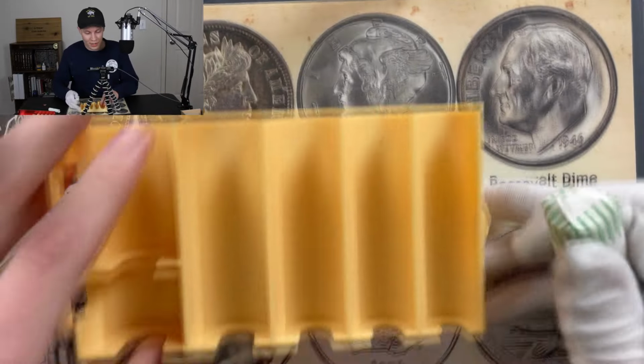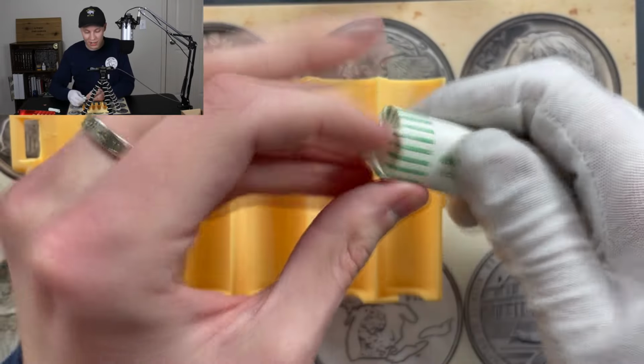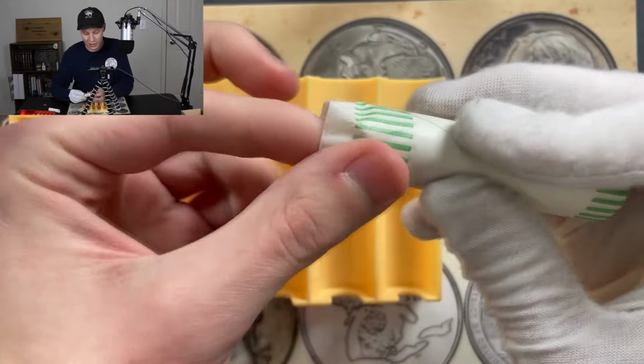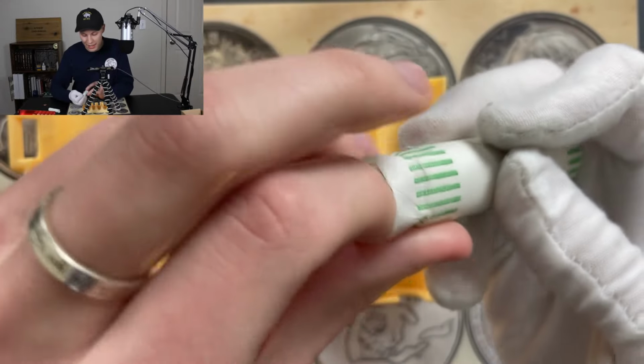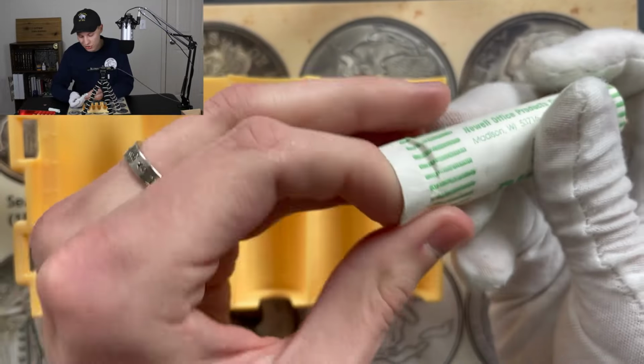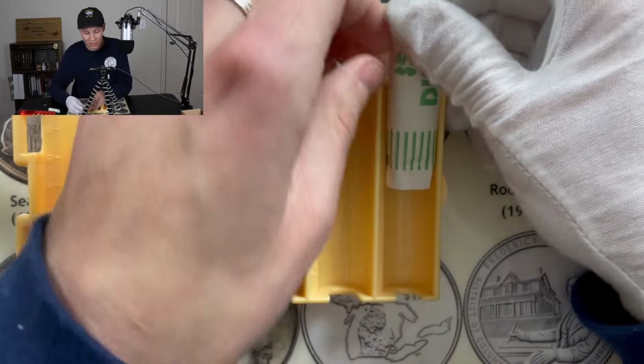But yeah, I think for this one, I am going to want to use this because when we're looking at dimes, we're typically just looking at the edges. At least that's how I like to hunt them. And this will make it a lot easier without having to destroy the roll, because I do like to preserve these rolls. And so far, I've done a pretty good job of that.